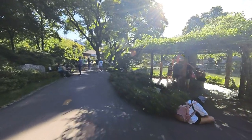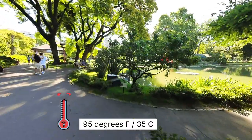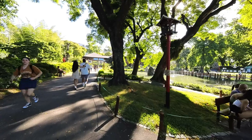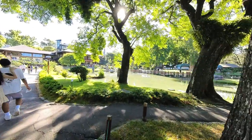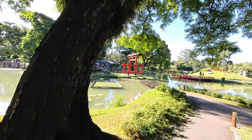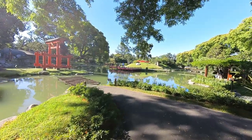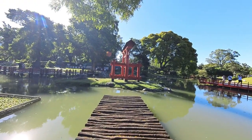It's so hot. It's right about 94, 95 degrees Fahrenheit right now, and the shade is really helping a lot. I really need to do this today because for the next 4 or 5 days it's gonna be raining, and I'm only here for about 5 more days, so I don't have enough time to do this. This is beautiful. Let's try to get a little view here. Yeah, that is cool.